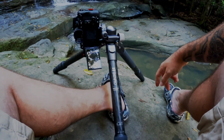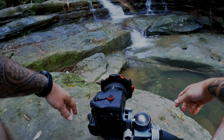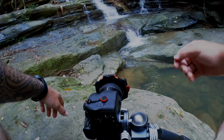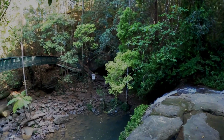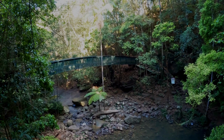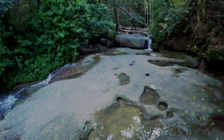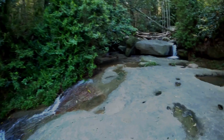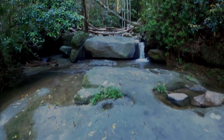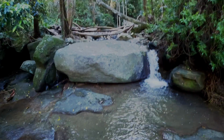Alright, I think that'll do for down here. I'm going to go up to the top of the waterfall and we'll have a look at the ones up there. Alright guys, we'll see you up there. So here we are guys. Just got to be very careful of the edge, you don't want to fall. Alright, but here we are, we're at the top of the falls. Some pretty cool little areas up here. Some small waterfalls.